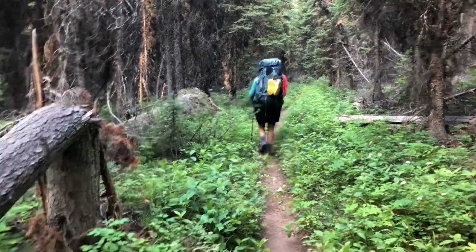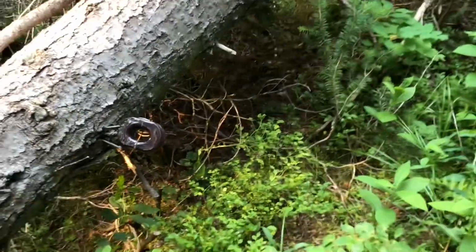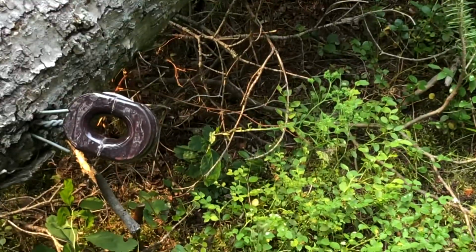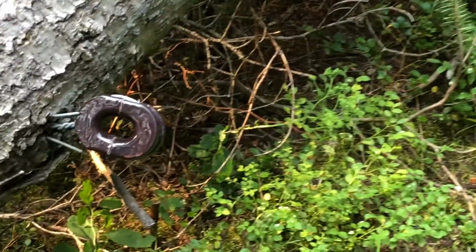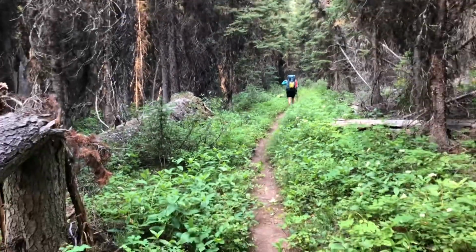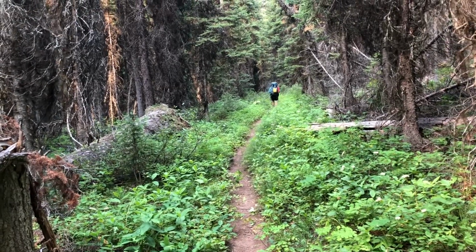All right, we're just making our way southbound on the CDT. Sarah noticed something in this downed tree. What the heck is that for, or was it for? A lot of horses are on this trail. I wonder if it has something to do with tying up a horse nearby. I don't know. Just very weird, huh?